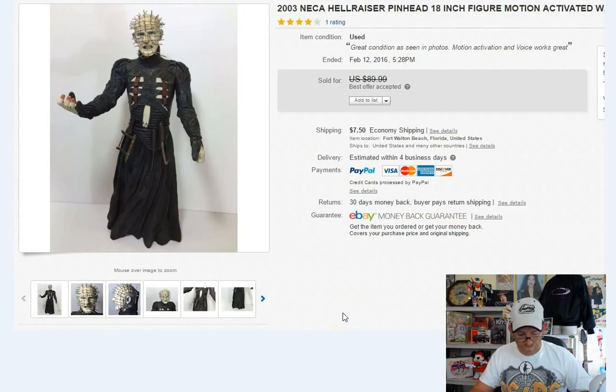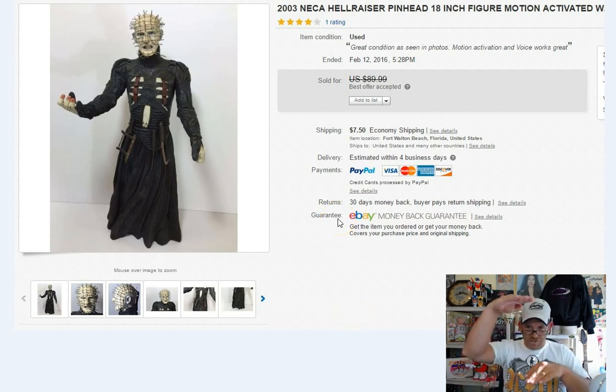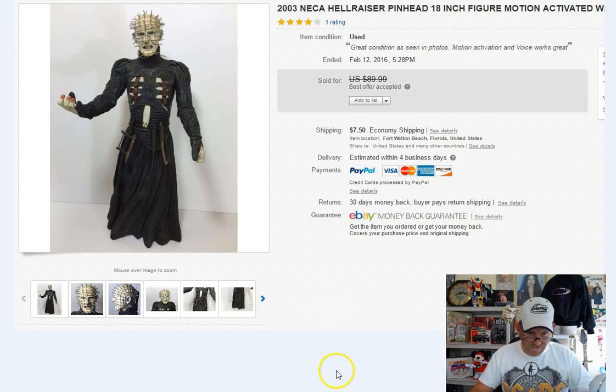This was a really cool find. I think we got this for $3 or $4 at a yard sale, and I ended up getting $72.50 for it. It's a 12-inch doll, just stands there like a statue, and it talks. Hellraiser has a Pinhead. They have a huge cult following, and this is a highly desired piece.